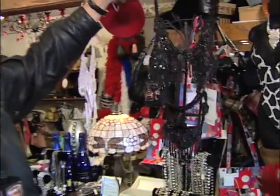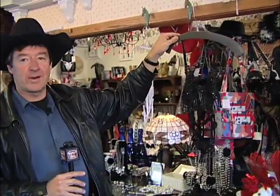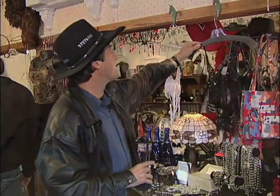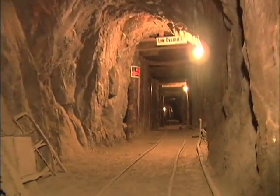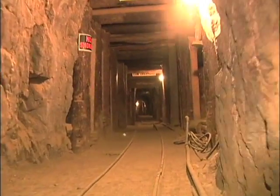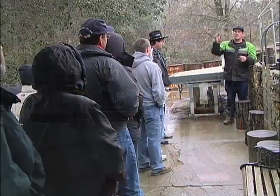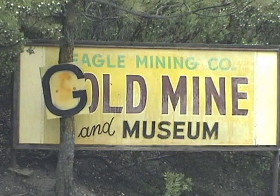Isn't it? You might be wanting to wear a little more than that on a cold day here in Julian, but yeah, that's a nice one. The total gold production for the Julian area was about $5 million. At today's prices, that would equal over $80 million. You can get a good feel for what it was like mining gold in the late 1800s on a tour of the Eagle Gold Mine just outside of town.